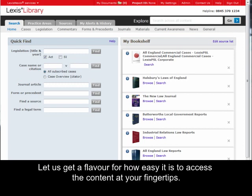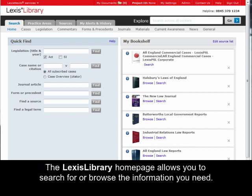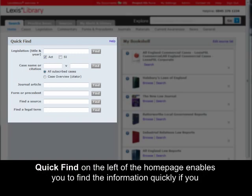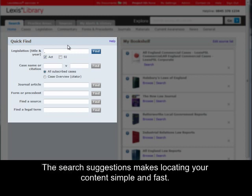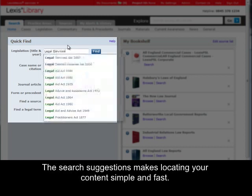Let us get a flavour for how easy it is to access the content at your fingertips. The LexisLibrary homepage allows you to search for or browse the information you need. Quick Find on the left-hand side of the homepage enables you to find the information quickly if you know what content type you're looking for, like an act. The Search Suggestions makes locating your content simple and fast.